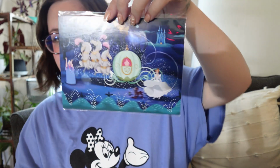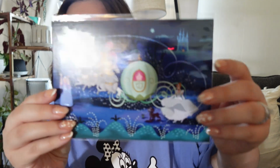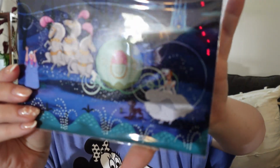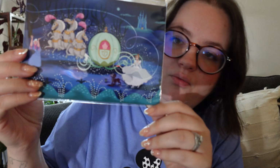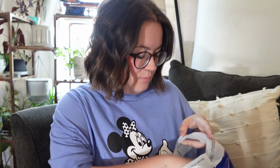And then the next postcard that I got that I'm going to put in a frame is the Cinderella one. Cinderella and Peter Pan are my comfort movies. I turn those on when I just need a little hug or something. And this art is just stunning. You may not be able to see it very well with the glare. It's in plastic, but trying really hard. I'll give you a better close up.